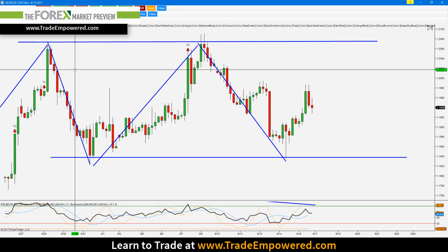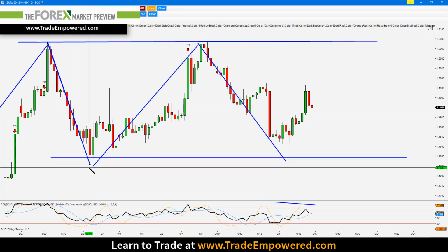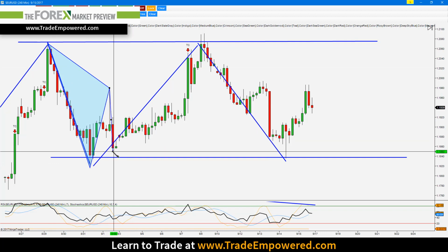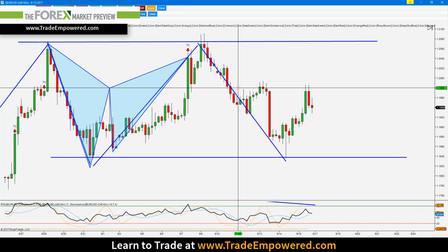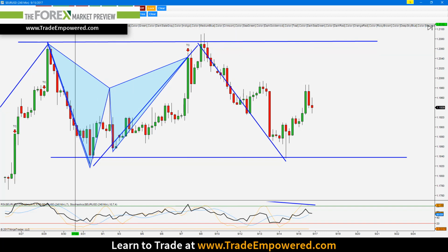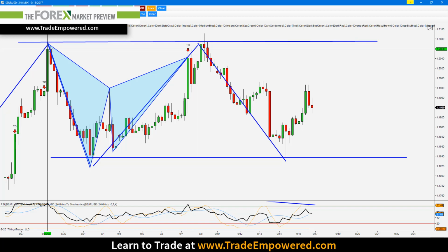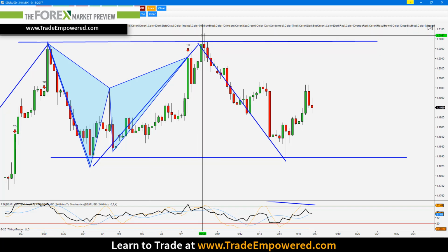The first was a bat formation, X to A to B, B to C, and we had a CD completion right up here. The second, which is going to be on my radar for the week ahead, is going to be a cipher formation. And we're looking at our high point being right here. So our swing high, the retest of our previous structure high, we're going to consider that to be our X leg. Now, this is going to be considered an anchor leg.